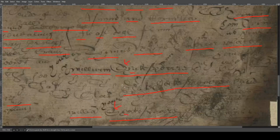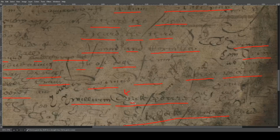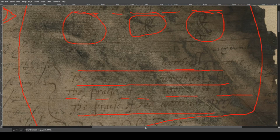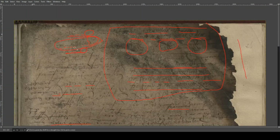Somebody was writing William Shakespeare's name over and over again. There's no other document like it, and there's just nothing else even similar from that period, because this document dates to the mid-1590s. So this is an incredibly important document. It is a key to understanding the solution to the Shakespeare authorship question.